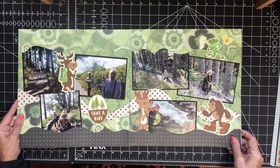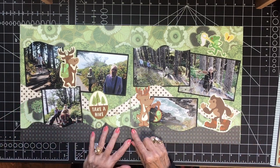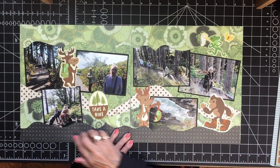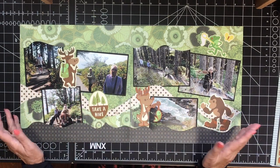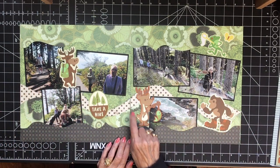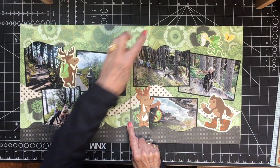Now this is another lookout, and it's called Devil's Churn. And you pull off and you have to hike down to see it. So this is the hike. So I had fun with this. I used actually 1, 2, 3 layers of Kiwi Lane, and then I did another layer at the top.